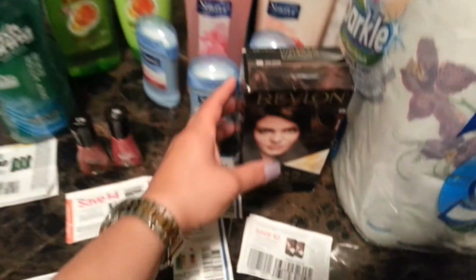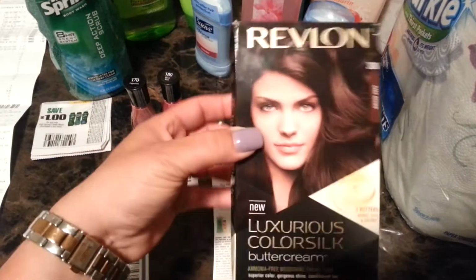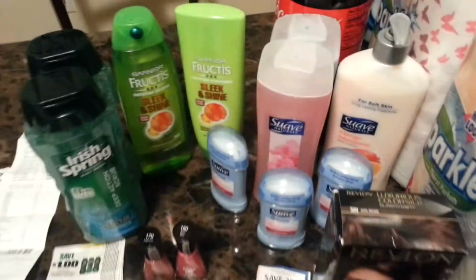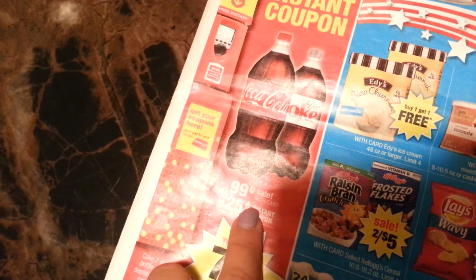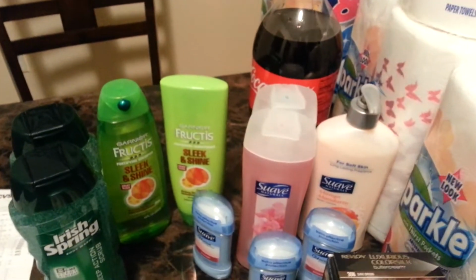Definitely, I never used this hair color before. I usually use Wella or just Sally brands, but I'm going to be trying this for 49 cents. So that was my first transaction, plus the soda, which they have on their flyer. They automatically, from the Redbox machine, you get 25 cents, making it 74 cents. So I just got one of those sodas, Coca-Cola.